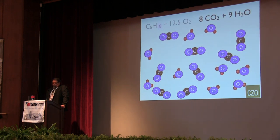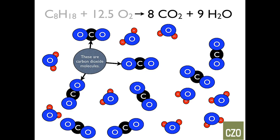And this, by the way, is part of the reason that I'm using my own computer rather than one here, because Apple's Keynote makes very nice animations pretty easily, not so much on PowerPoint. So there's our spark, and we've ended up now with carbon dioxide molecules and water molecules.